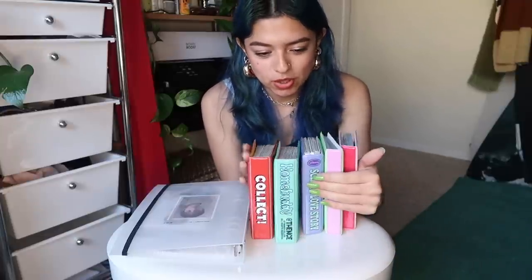Yay! Then we finished this one. Yeah, so we finished all of them. Now they're all organized in their own little placements. I think we're pretty much done. I'm pretty happy with everything.